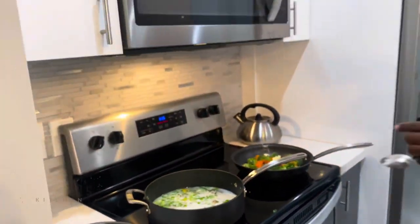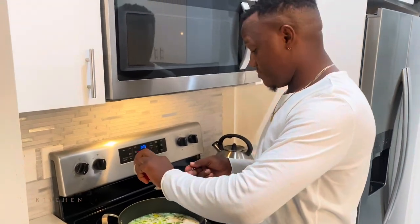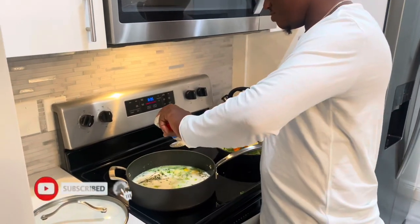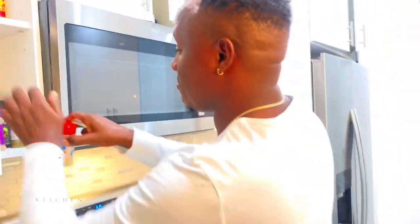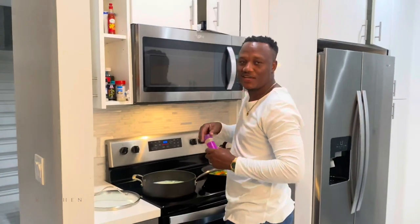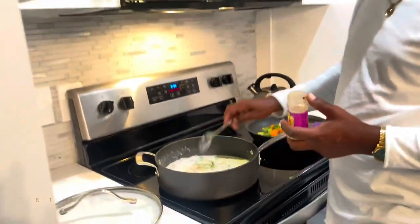Alright, look here. Some people, this is the part where they add other things. So we are adding some garlic salt. We are adding some Mrs. Dash. Because the scotch bonnet and the thyme already give it natural flavorings that we like. So we are going to use the other things we have to just flavor it a bit.